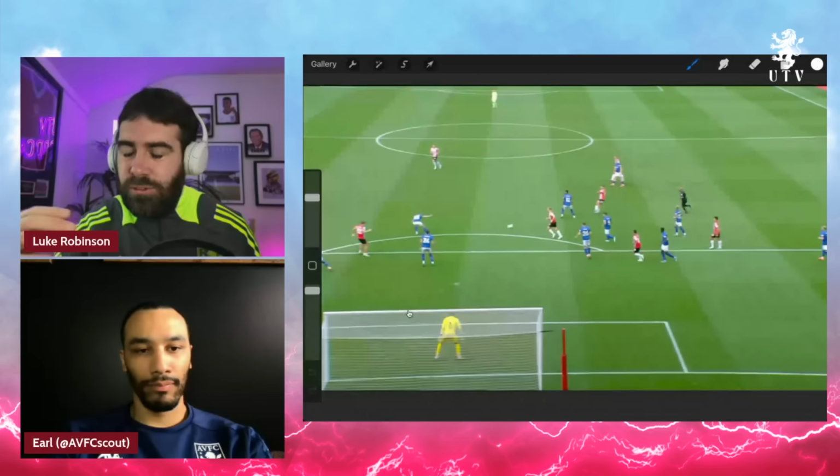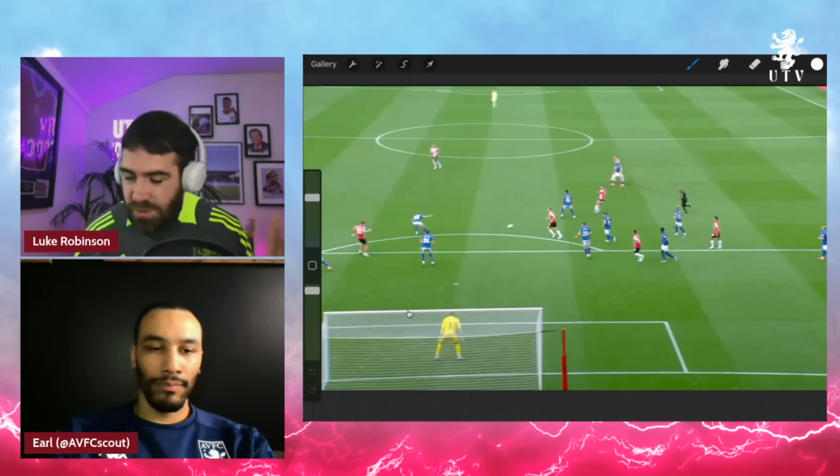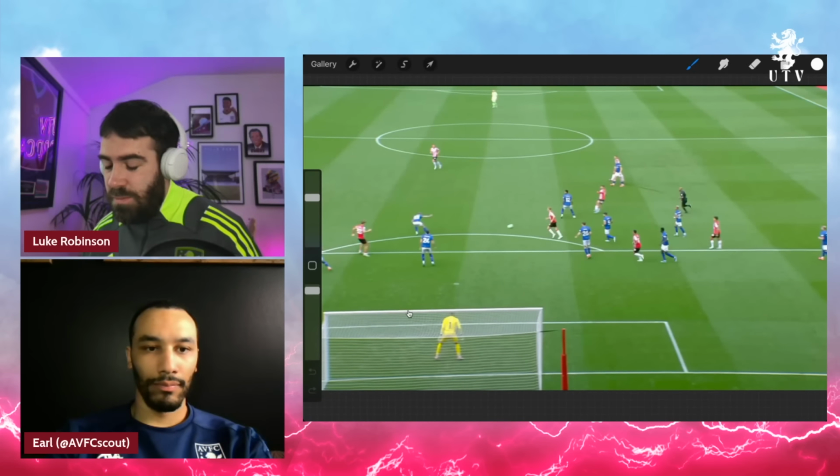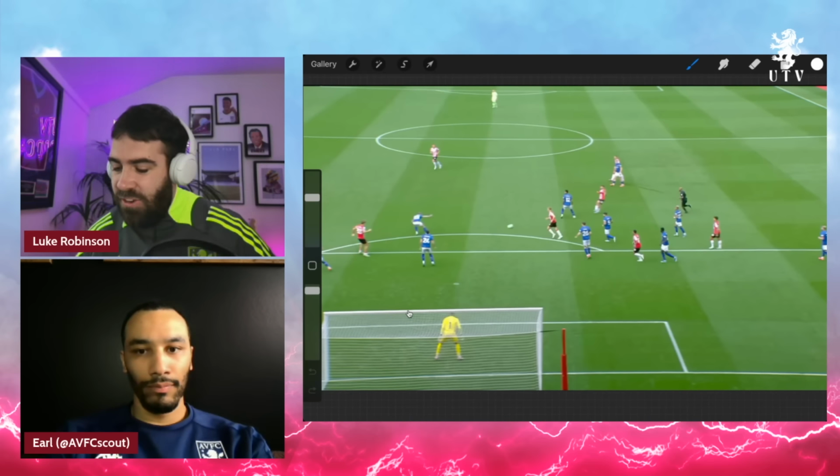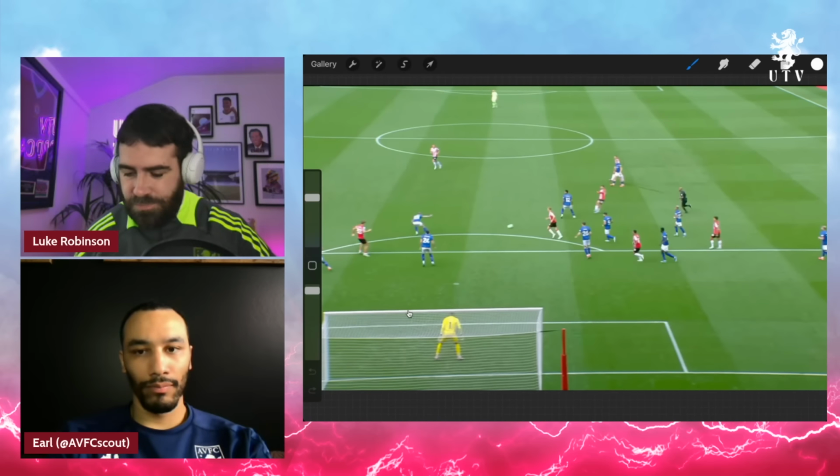So what I want to do now is have a little look at Ipswich on some of the graphics, and I'll run through them and try to break down and show you what's going well and what's not. So this was the goal that they conceded against Southampton. It was a wonderful ball from Lallana, and I think it found Dibbling is his name.